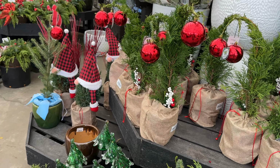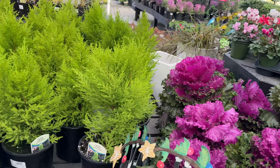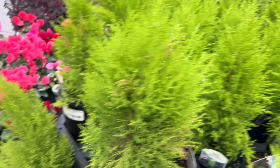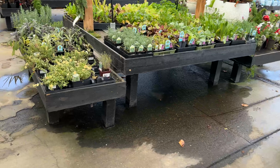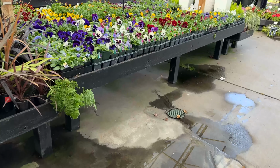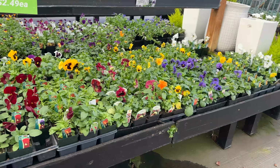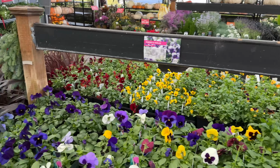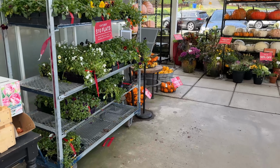I'm trying to find a good door to go in. Somebody's coming with cabbages, and there's some cyclamen. One of you mentioned cyclamen. Lemon cypress. Yes, yes. More cyclamen. So beautiful. Pansies, pansies, pansies. Gorgeous, gorgeous, gorgeous. Beauty-muss. Cyclamen, more pansies. That's cyclamen, that red cyclamen. Bulbs. Ooh, plants for $10.